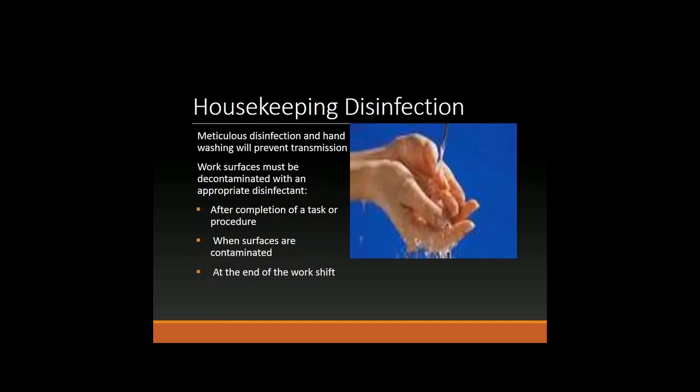Housekeeping disinfection. Meticulous disinfection and hand washing will prevent transmission. Work surfaces must be decontaminated with an appropriate disinfectant after completion of a task or procedure, when surfaces are contaminated, and at the end of the work shift.